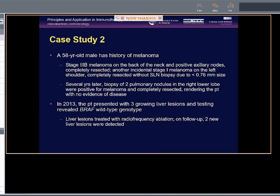So, second case study. A 58-year-old male has a history of melanoma. He has stage 3B disease on the back of the neck and positive axillary nodes, all completely resected, and he develops another incidental stage 1 melanoma on the shoulder, completely resected, very thin, so no sentinel node biopsy. Several years later, 2 pulmonary nodules arise in the right lower lobe, biopsy positive for melanoma. They were very close, so the surgeon felt they could be completely resected, rendering the patient free of disease.